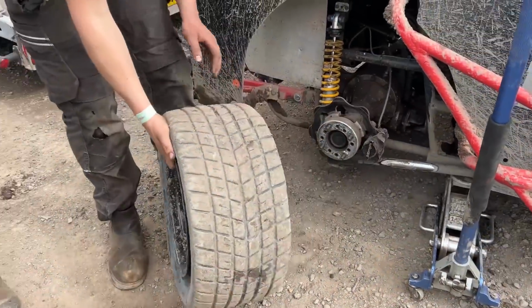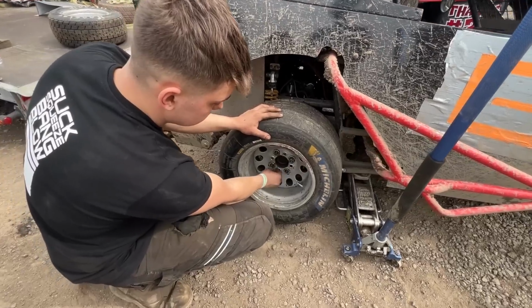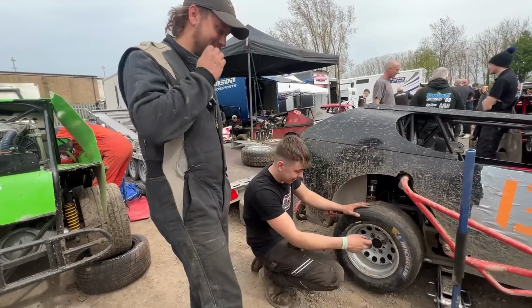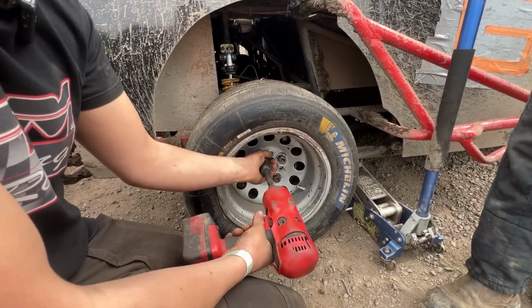So fast, it started catching you and he just lost it. He stuck. But what do you reckon then? Is that it? 4 and 2 next week in the garage? Yeah, that'd be the plan. Is that the same?